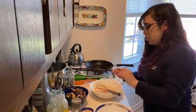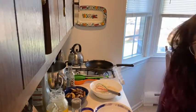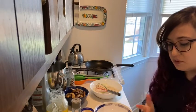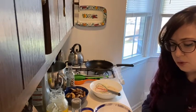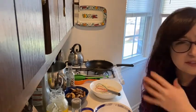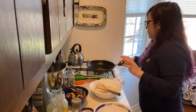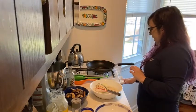So what you're going to do is, she recommends coconut oil. I'm using avocado oil. Doesn't make that much of a difference, I don't think. I prefer frying things with avocado oil. Coconut oil gets a little smoky for me. I feel like it burns too quickly. So I have some avocado oil in the pan, so we're gonna let that get hot.